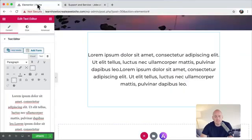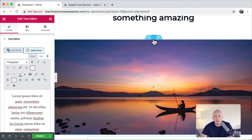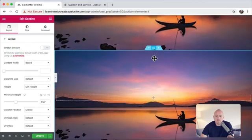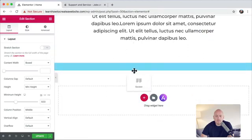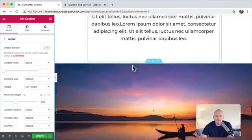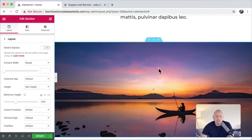We go back to our website and we go up here, and you can right click and press duplicate. Once we do that, we can scroll down, click, hold, and drag until the blue line shows up, and then let it go. And now we have another image, but we don't just want this image. We want to change this image.